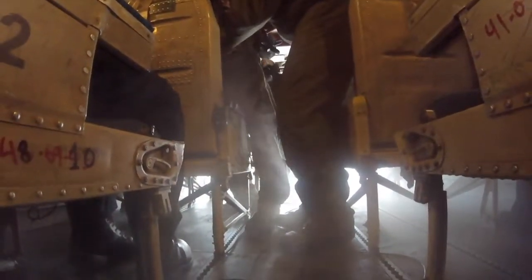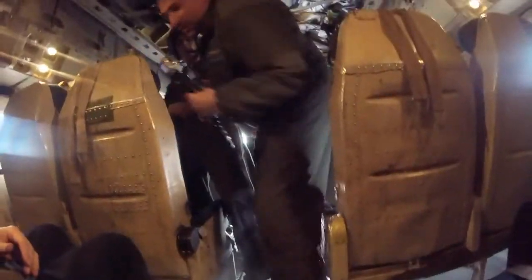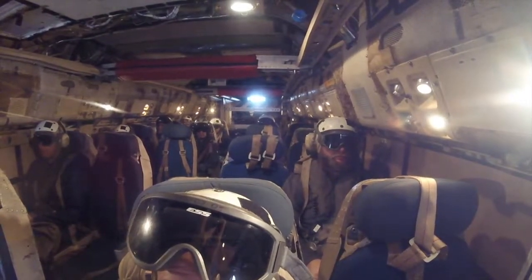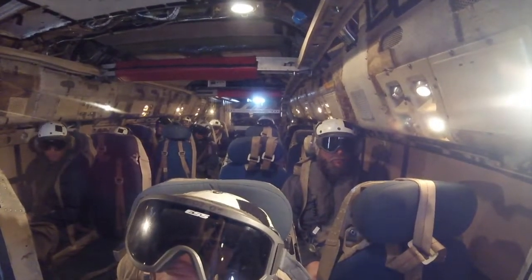I noticed shortly after I sat down that there's this strange mist coming off the floor. Now, if you were to get on a commercial airline and there was mist coming out of the floor, you wouldn't stay on it very long. But none of the Navy people seemed the least bit upset by this, so you just go with the flow. And then we got our flight instructions.